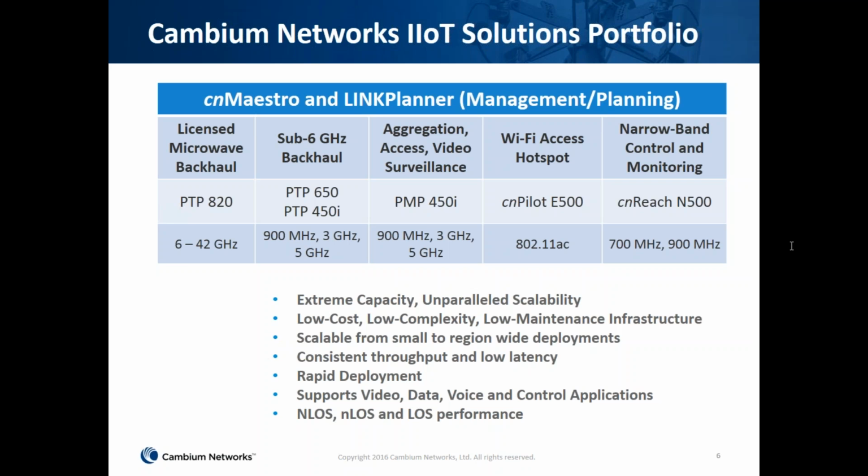And what you see across the top of that table is what ties all of these together and makes for an end-to-end solution. We have our cnMaestro management solution that provides a single pane of glass view into what's happening across the network. So whichever of these sleeves of products that you choose to deploy, you can manage what's happening with those. You can see on a geographical map. You can see on a hierarchical view what is the end-to-end path from where the bit leaves the NOC to where the bit arrives at the sensor. And you can do troubleshooting and fault management as well from a single view.